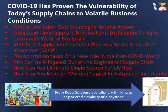In the post-COVID world, transportation takes on a new role. It's not simply moving items from A to B. It's not trying to minimize your cost through maximizing cube or maximizing weight or utilization. It's really much more to it than that, and there are more techniques you can use to leverage your transportation network. There's a lot of risk in our supply chains, and by engineering the supply chain, you can really mitigate a lot of that risk.